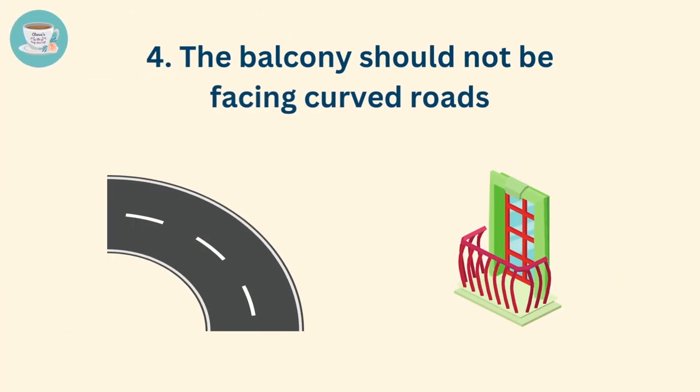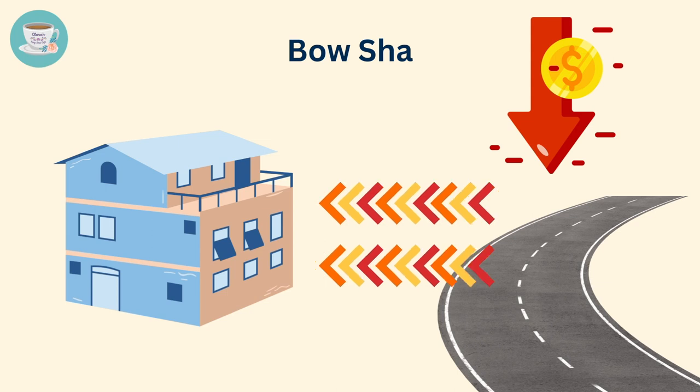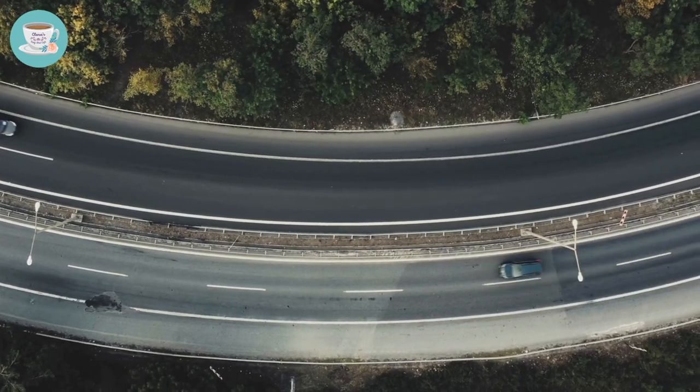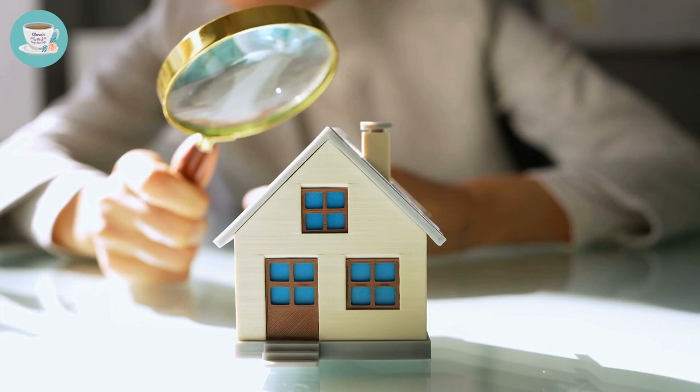Number 4. The balcony should not be facing curved roads. When a balcony faces a curved road, it can lead to negative energy flow known as bo sha. This type of sha qi can disrupt the harmony in your home and potentially lead to financial loss. The curved road that creates an unbalanced flow of energy can enter your home through the balcony. Therefore, it's important to consider the location of your balcony when choosing your new home.